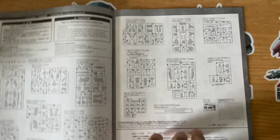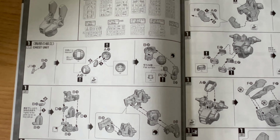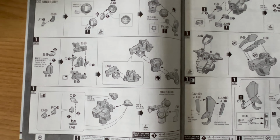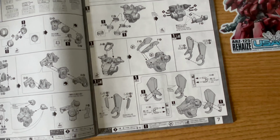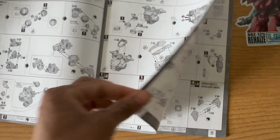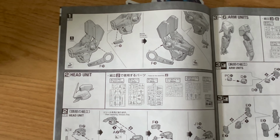Now, this thing doesn't have too many runners, so I'm gonna assume that most of the stuff is just big parts. You'll be able to build this thing relatively fast. We shall see. As I said before, but I'm gonna say again, I plan on moving this thing up the list. I wanna build this thing as soon as I finish the current project I'm on, which I honestly should have finished already, but excuses, I suppose.